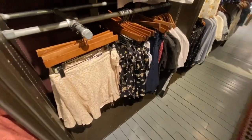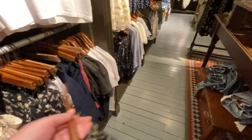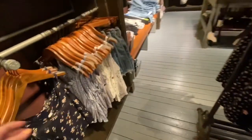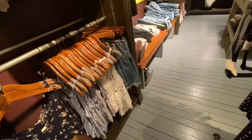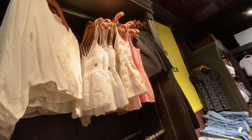I love that skirt. It's got like flowers on it, and this one as well. It has like a tie belt. So cute. They have these little halter tops. And they have lots of like strappy tank tops to keep you cool in the summertime.